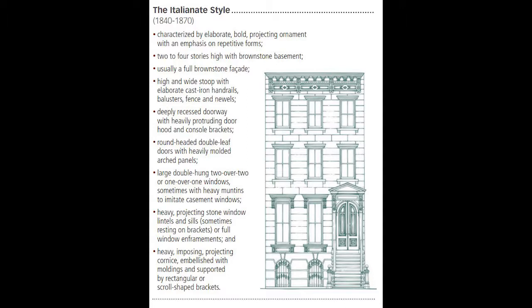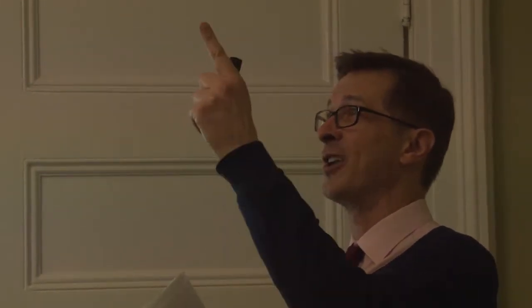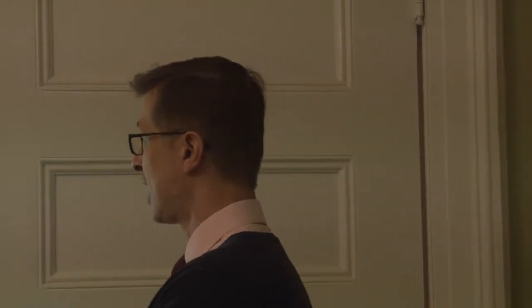Heavy, imposing, projecting cornice embellished with moldings and supported by rectangular or scroll-shaped brackets. So often you see these scroll-shaped brackets. Often you walk down the street, you look at a house, and there are virtually no clues as to what style it is. To this I say, look to the cornice, because often that's the only thing that survives. And in fact, there is quite a distinction between an Italianate cornice and these other cornices, the Ephemeral and the Greek Revival style.